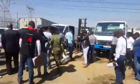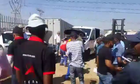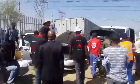Right, next one. Got the Polo. Lot number 117 is a 2012 VW Polo. The Polo is over there. Look, 2012 model. How much for the Polo?